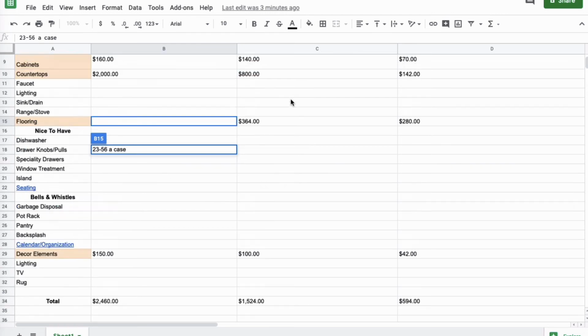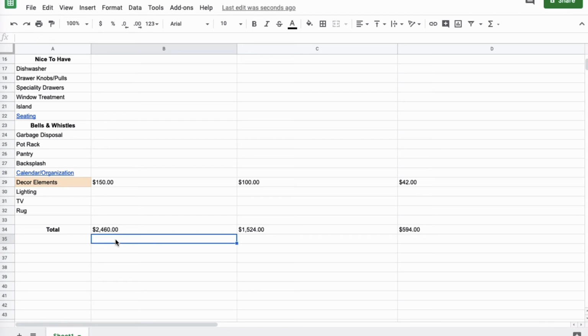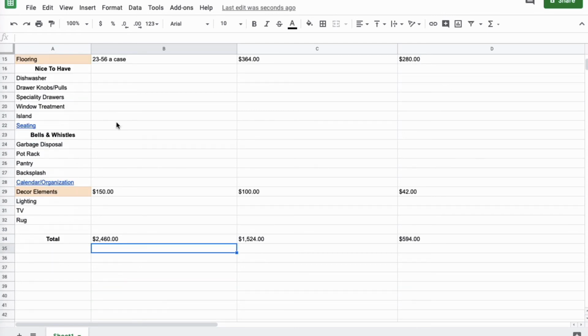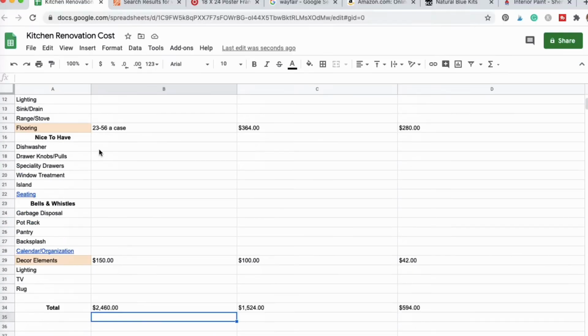I wanted to show you that if I were to go for the mid-range, it could roughly be $1,524. Or if I was going to do that high range of items, it could be anywhere. And just so you know, the variation that I put in here with flooring was anywhere between $23 and $56 a case. So it didn't really add that in. I don't know what it did there, but already we're at $2,460. So something as minimal as doing a little bit of decor, flooring, countertops, cabinets, paint, and walls could run you up or down anywhere between $600 and $2,041.